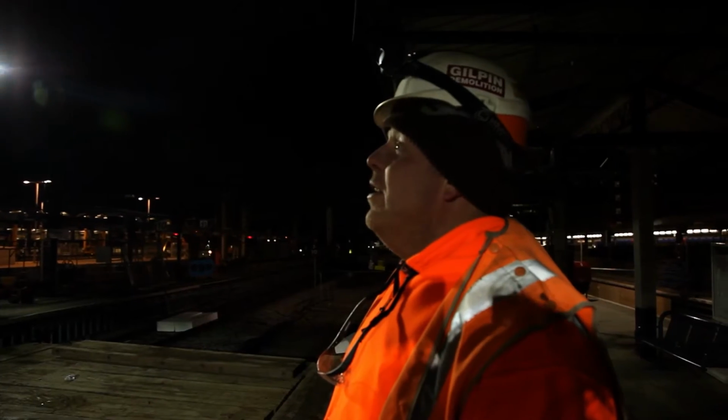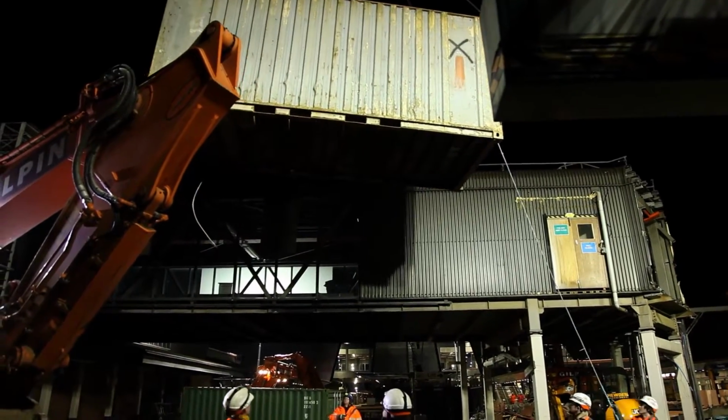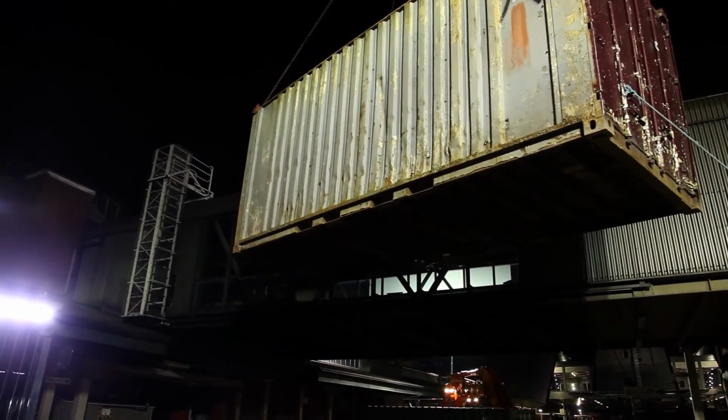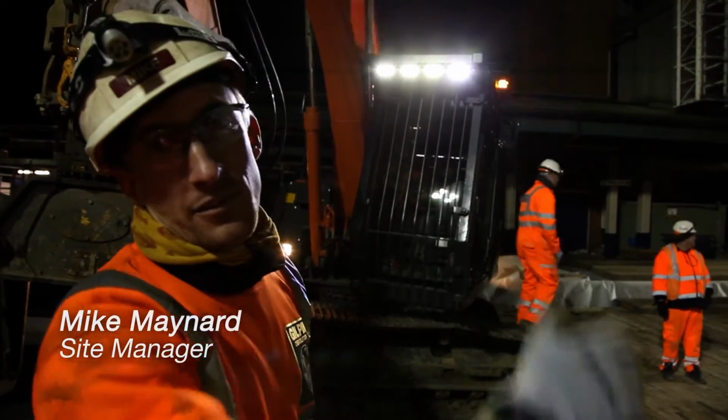It's a lot to get over. With a crane, it's taken quite a while. We just bring in a second container. It's being used as one of 2 props underneath the bridge.